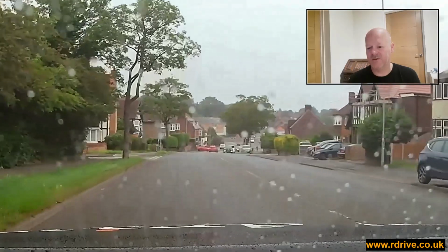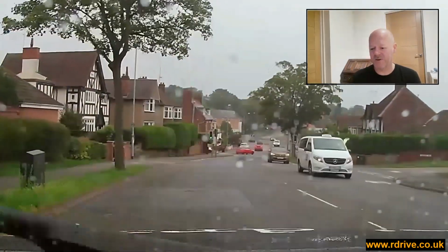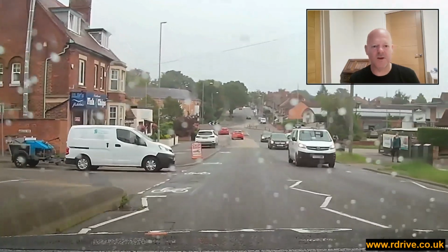Weather's getting worse, so I think we're about 5 or 6 minutes out. I imagine we've just about done everything now. We've pulled in, done the manoeuvre, done a controlled stop. We're going straight back to the test centre now.